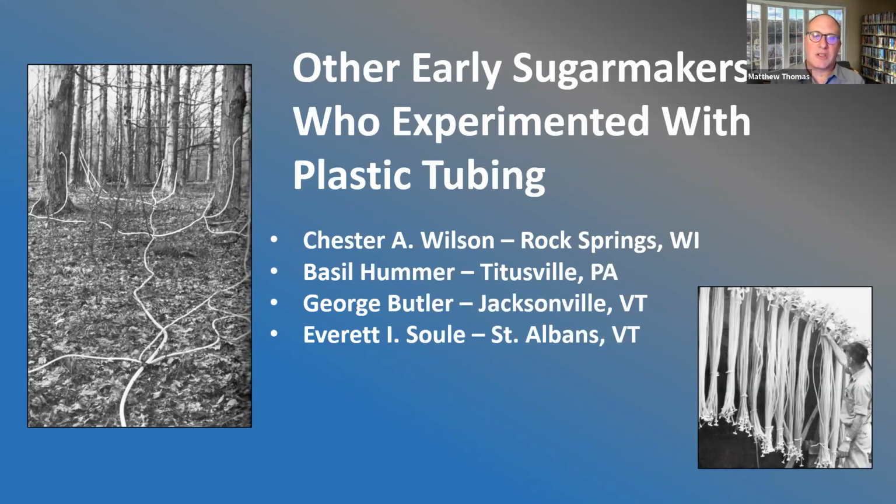And vacuum is important because the idea is you have a differential pressure. Trees have more pressure than the atmospheric pressure, so they push the sap out. If you drop the pressure even more by creating vacuum, dropping it down even further inside the tubing, you get even greater flow of sap. And so people started putting vacuum onto the plastic tubing. You couldn't do vacuum without the tubing, really. It wouldn't be an effective way.